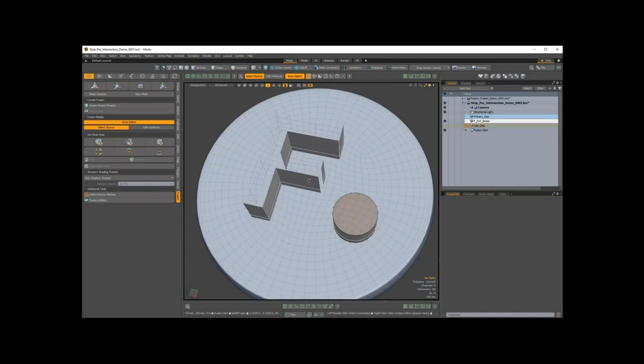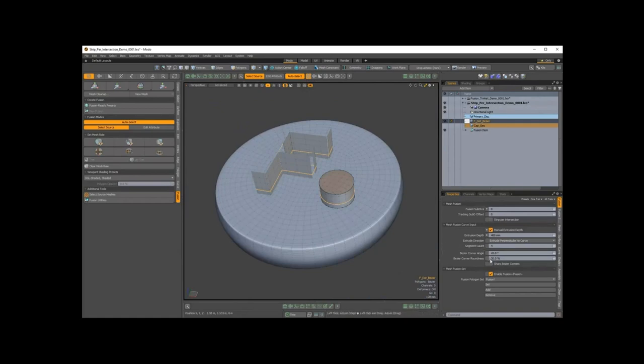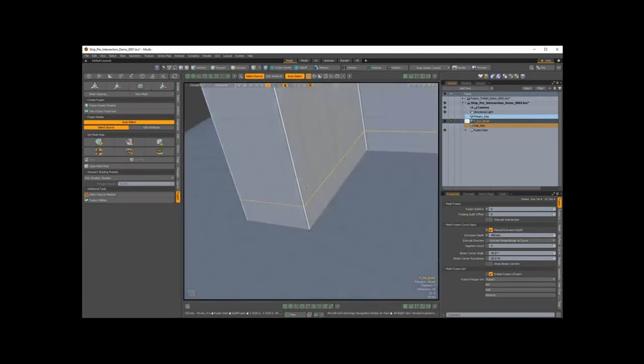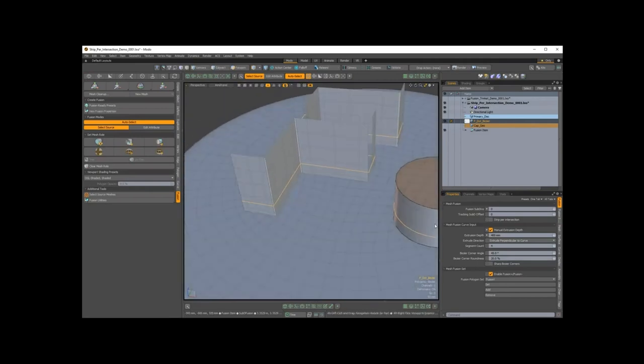Now I happen to know that if we were to select the curve here and move it around a little bit, it would work. But something else that will work is just enabling sharp Bezier corners. And what that will do is it will actually create a strip anywhere there's a sharp corner on our Bezier curve, because currently it's not creating a strip perpendicular to the curve or vertically.